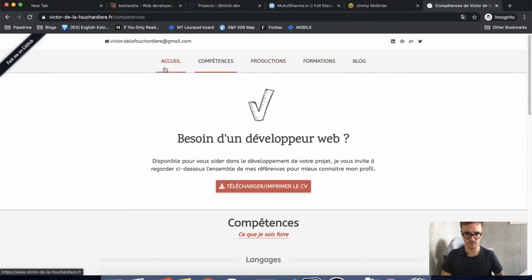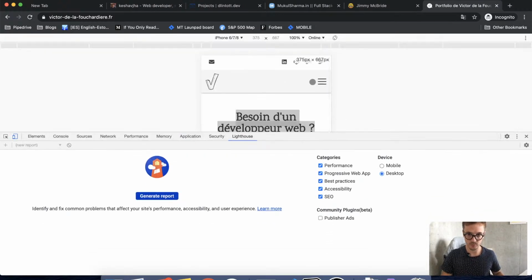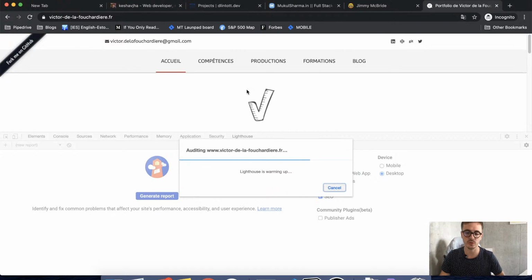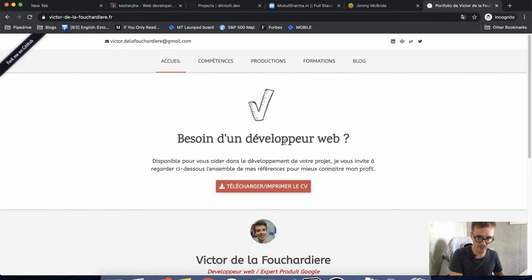It's a solid portfolio, really great job. Is it responsive? Yes, it is. And let's also generate the Lighthouse Report, see if you can improve something small. No, solid green. I have nothing to say here. Great job, Victor. And I'm not going to promise you I will learn French, but I will definitely take a look at your Dev.To posts.